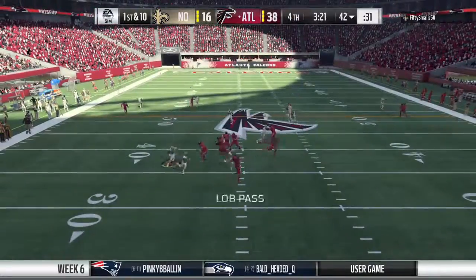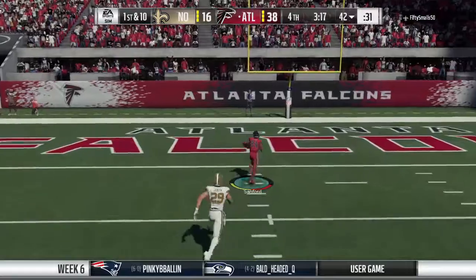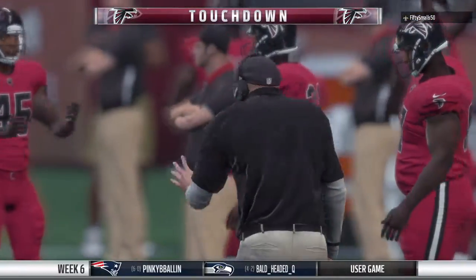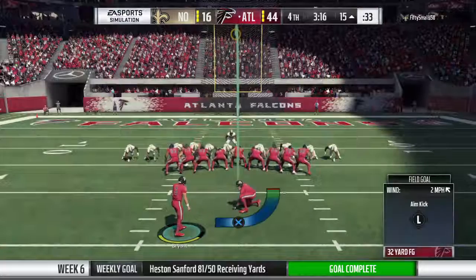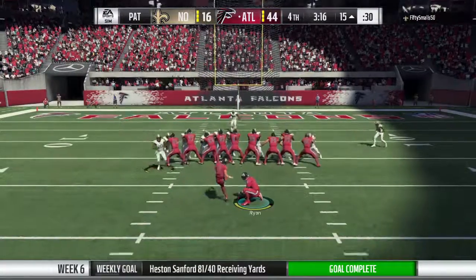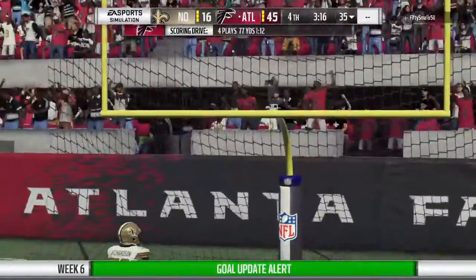On 1st and 10, Webb. He's going to float this over the middle deep. That's caught inside the 20. And he is into the end zone for a Falcon touchdown. A big play there. His first touchdown on the year. And the Falcons will extend their lead. And that'll push the lead up to 29 now.